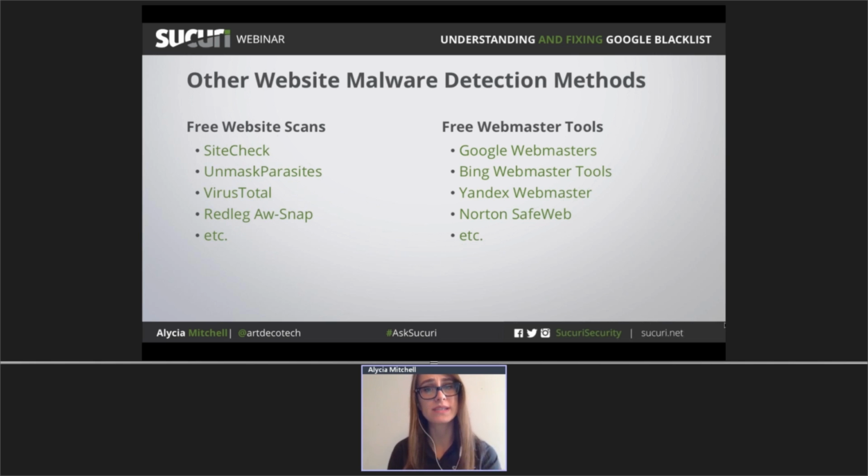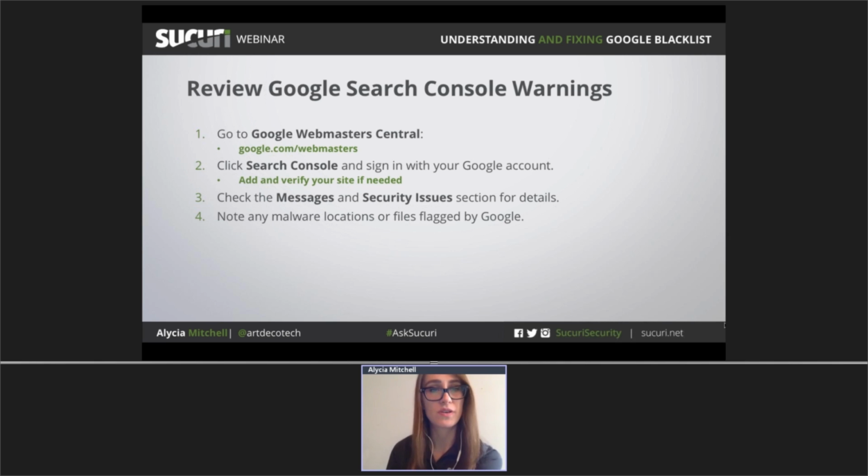To sign up for Google Search Console, all you have to do is go to google.com/webmasters, click Search Console, and then add and verify your site. This is super easy if you already have Google Analytics, because you can just sign in with the same Google account and verify your site that way. There are also other methods, like uploading an HTML file to the root of your site. From there, check the messages and security issues sections for any details about your site. There might be more information about malware locations, files flagged by Google, folders, or subdomains where you need to focus your attention.